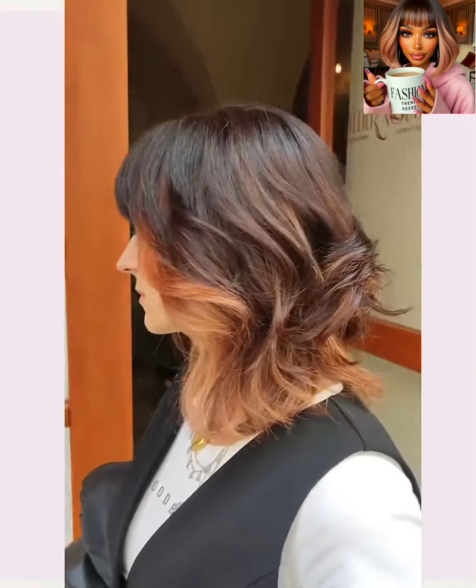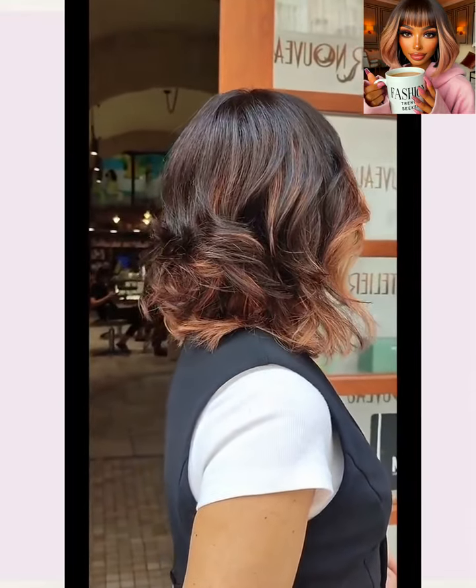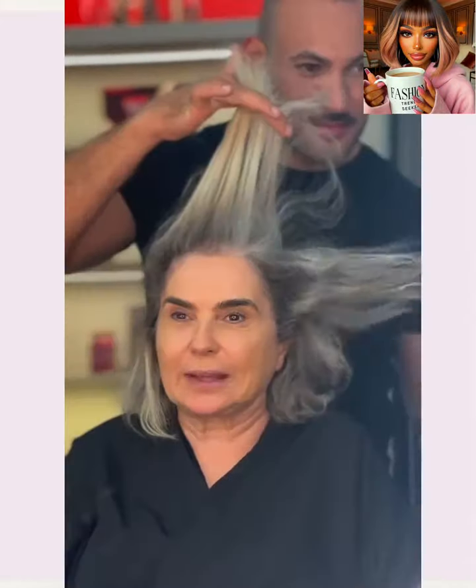Darker roots leading into more of a ginger color, bangs. Would you guys wear this hair color? It's very unique. Look at that. We get a nice 360 view. It kind of showcases that undercolor trend now that we are seeing the 360 view.